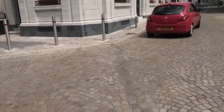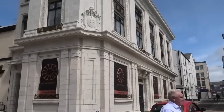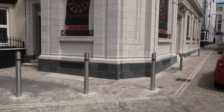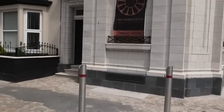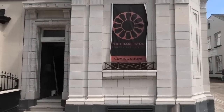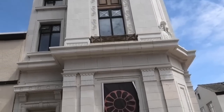Now across the road is this wonderful renovation job of this public house here, which is now known or will be known as the Charleston. It used to be called, I believe, the Cedar Tavern. But look at this wonderful refurbishment job here.